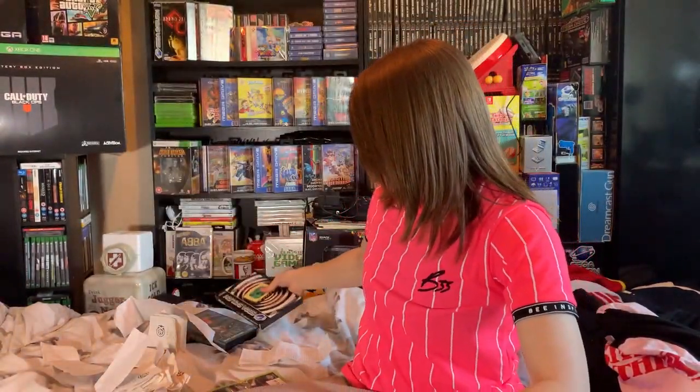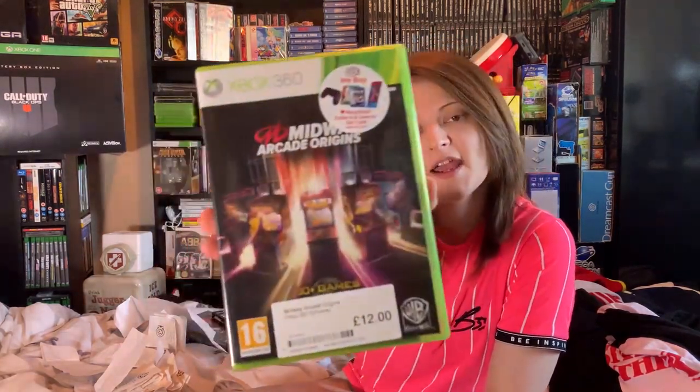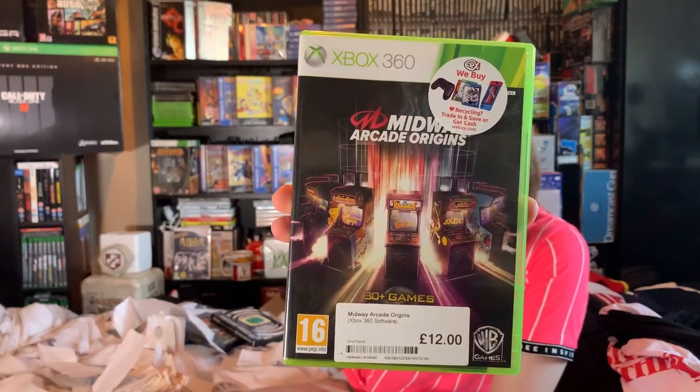And then this one, don't know if you guys have heard of it, but I hadn't till I saw it in my local CeX. I'm one of them weird people, I don't use the handle, I just hold the cup. Not even got round to playing it myself yet. Don't know what the current price is, but at the time I paid £12 for this one, and it is a lovely compilation. Midway Arcade Origins for the 360.